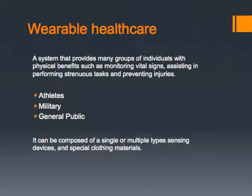Wearable healthcare can be considered as a system that provides groups of individuals with several physical benefits, such as monitoring vital signs, preventing injuries, and assisting in performing strenuous tasks. Individuals that can benefit from these systems include many professional athletes, members of the military, and some individuals of the general public, people with some medical conditions like diabetes and high blood pressure. Wearable healthcare materials can be composed of either a single or multiple sensing devices or clothing materials with special types of intelligent fabrics.